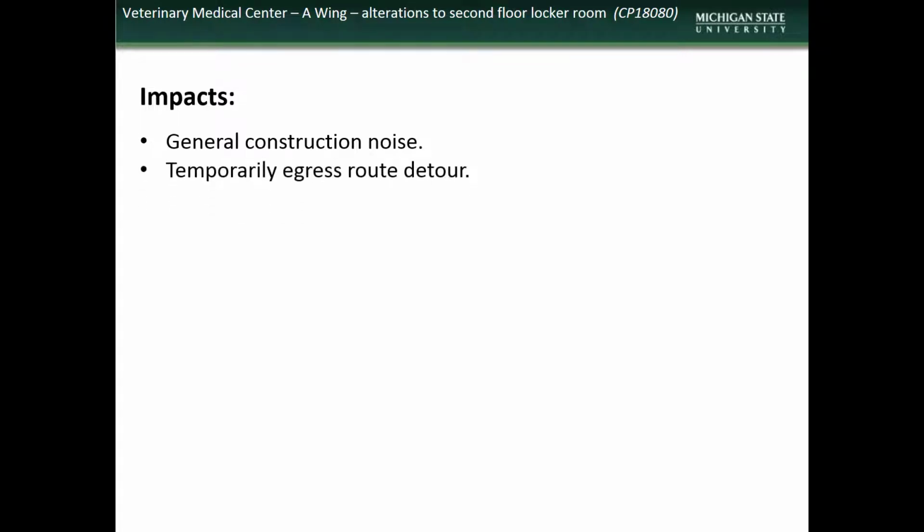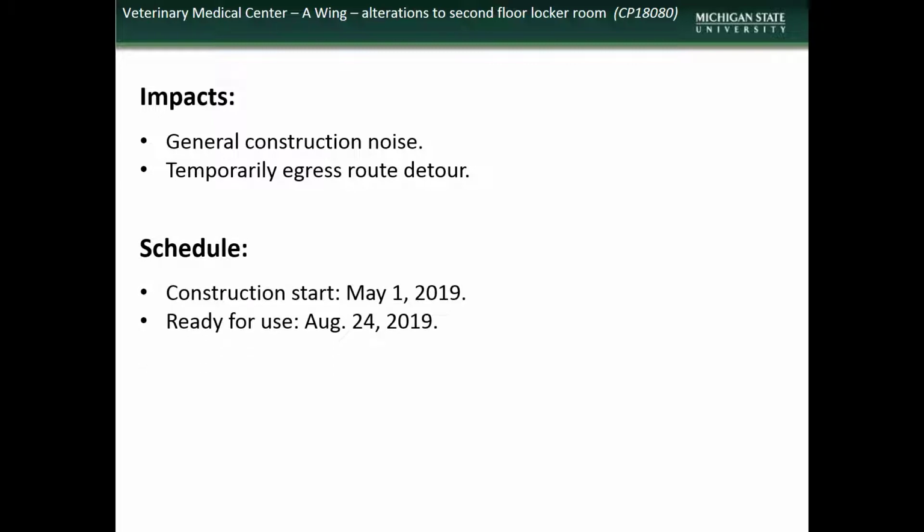Impacts to building occupants will include general construction noise and temporary detours to egress routes. Construction is scheduled to begin next May, with completion by next August.